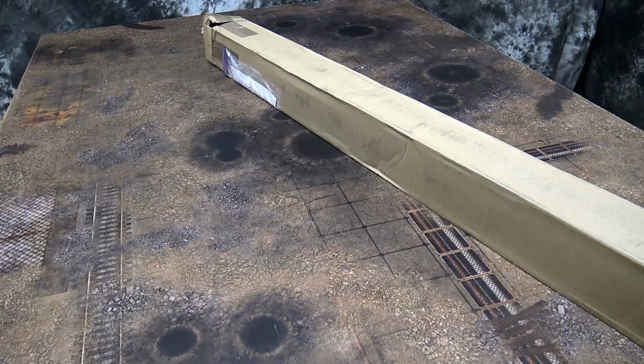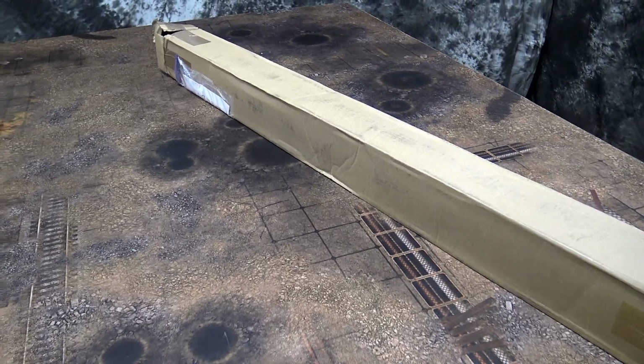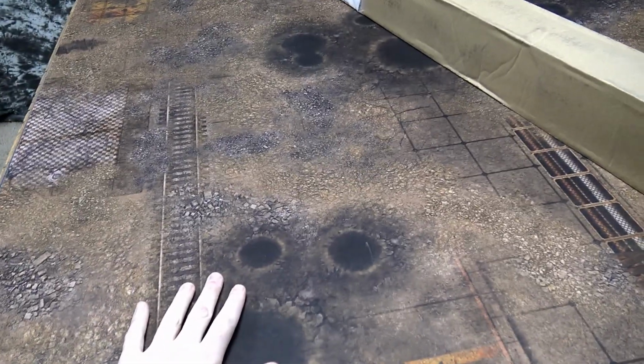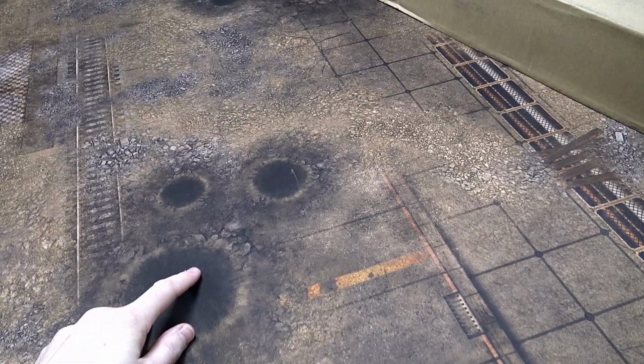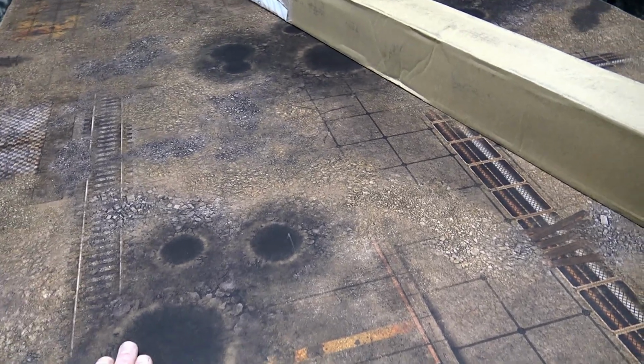And another product I wanted to show you was one of the game mats they sell. It's a limited edition game mat. It's their Mars mat. It's a little bit different, a little bit more detailed than this one right here, which I think is Fallout or Quarantine. I forget. I bought this one around the start of the year, and I've been really happy with it.